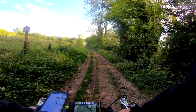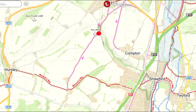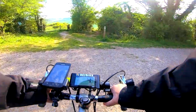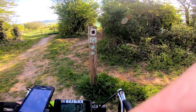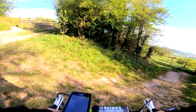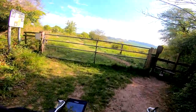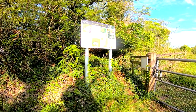What does the sign say? Horse riding is having a detrimental effect. Please keep to the bridleway. Oh God, stop. I'm not sure which way. Restricted bridleway, here we go. Cycle, walk, even ride a horse and cart, if you've got one. Brilliant, I like these sort of things. Let's have a look at this. Yew, this is Yew Hill Nature Reserve.